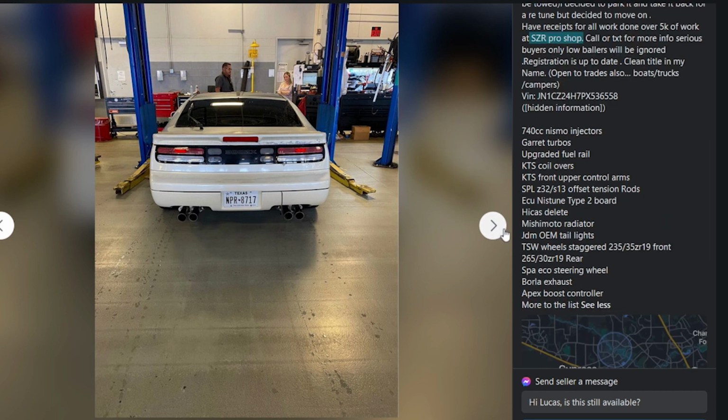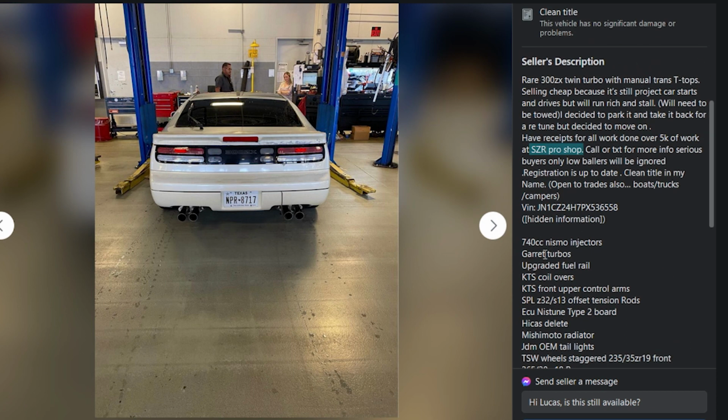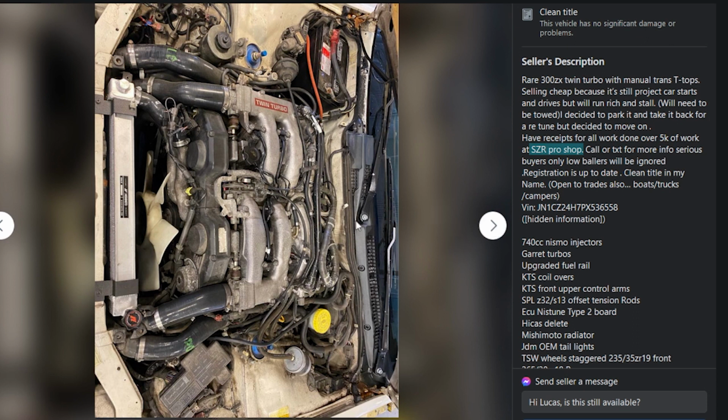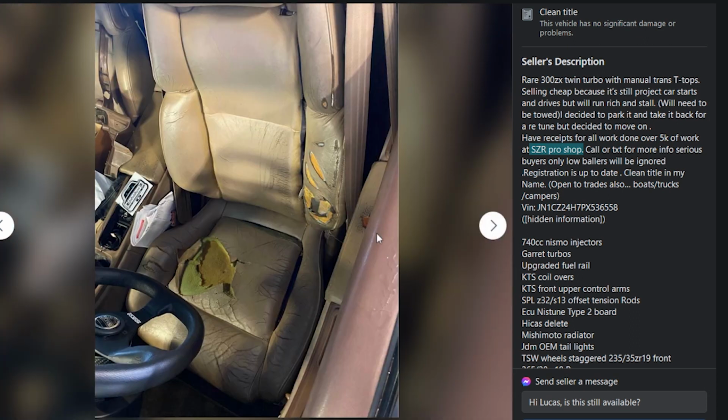Boost controller, I don't know. I'm not in love with this car. This car gets a D. Lucky it doesn't get an F, because for $15,000 for a non-running car, missing a ton of parts, interior looks like shit. Like, this car needs to be half that at best.